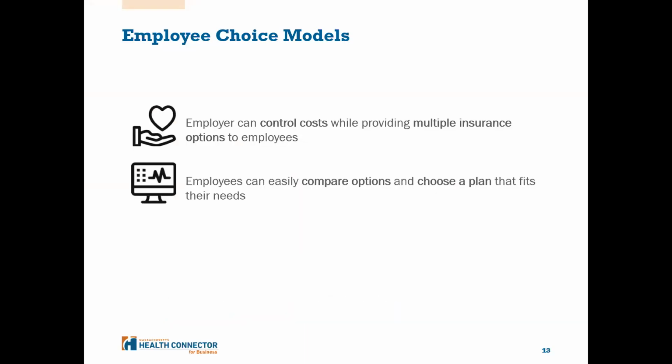Okay, so I stated that we had employee choice models and they are exclusive to the Health Connector for Business. So let me talk to you about the employee choice models because they are an extremely unique way of offering health insurance to your employees as a small business in Massachusetts. So the employee choice models are designed to control costs while providing multiple insurance options to employees. Now, since our platform is online, employees can easily compare options and choose a plan that best fits their needs.